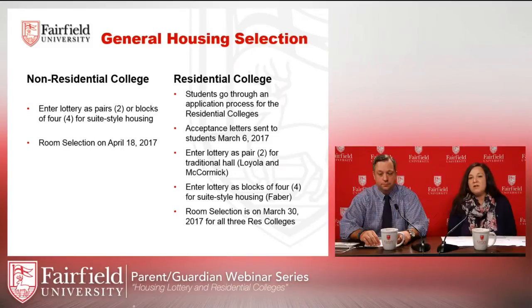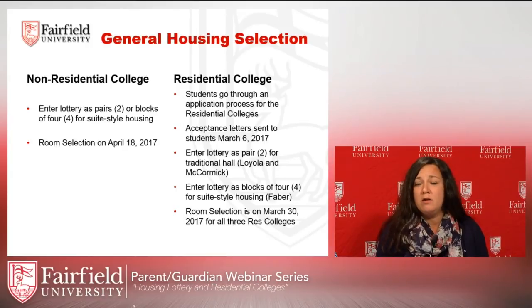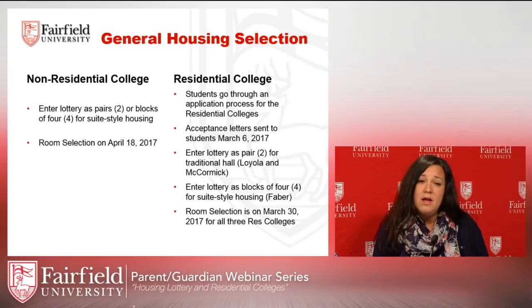For the residential colleges, there is an application process. If students do select to live in the residential colleges, they'll have to apply. That application will be available on December 1st on our website, and students will apply. We have a group of people who review the applications, and application acceptance letters go out on March 6th to the students. That's right before our spring break. So students will find out through that application process which of the residential colleges they have been selected to be part of, and that will also give them information about some of their housing lottery at that time.